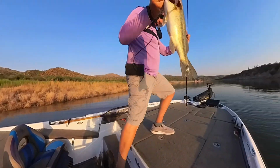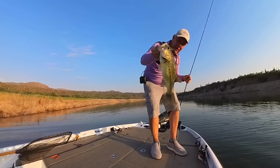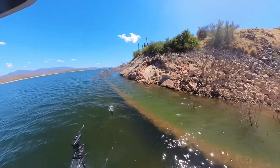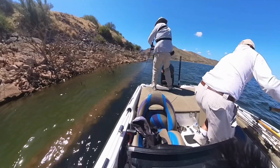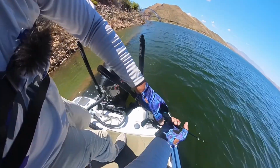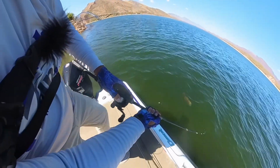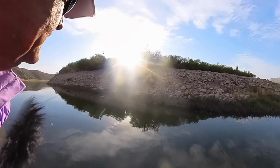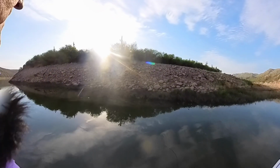Alrighty, there you go. That is a nice Bartlett fish. Catch some boatload of those. Oh, there he is. Oh, Jesus Christ. It's a smallie. Ready? Yeah. Sweet. Oh yeah. Nice one.